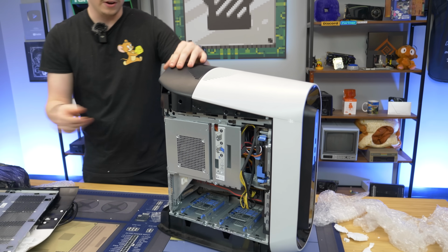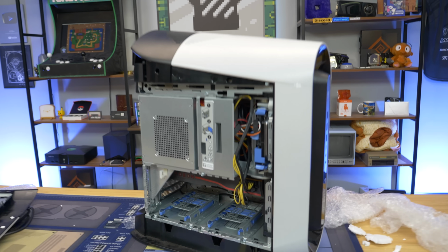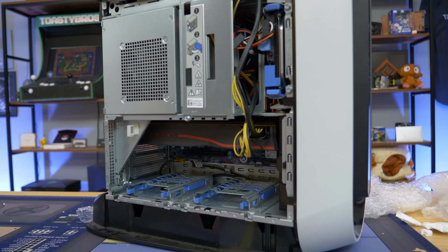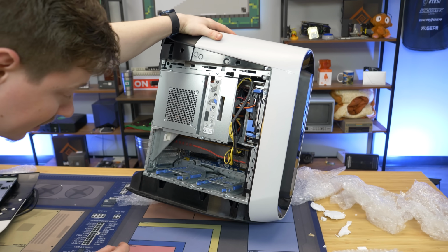Typical Alienware, by the way, they're very cool. They always have toolless designs. And typical Alienware, you cannot see anything. There's a graphics card though. It's a reference style. Yeah, man, that power supply is hiding everything. But yeah, this is the open side of the case.